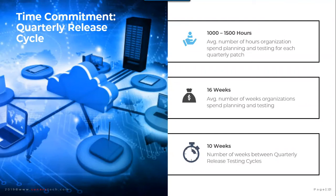The number of weeks that the clients that we work with are spending as part of that testing and planning effort for the quarterly patch release validation. And the cycle for the quarterly patch release validation doesn't really provide a whole lot of downtime in between, right? Because you're getting a patch release quarterly, so 4 times a year, you're looking at about a 10-week period between each of the patch release validations. So it tends to come in waves.